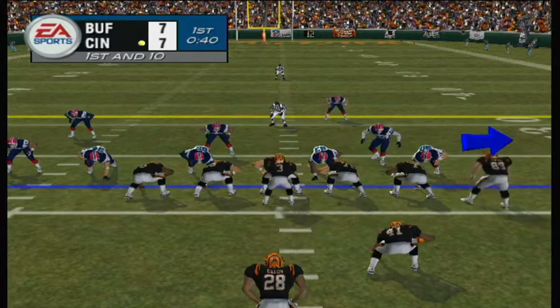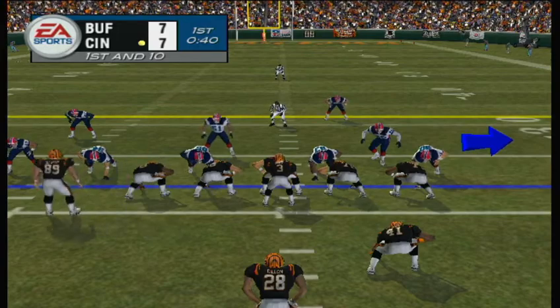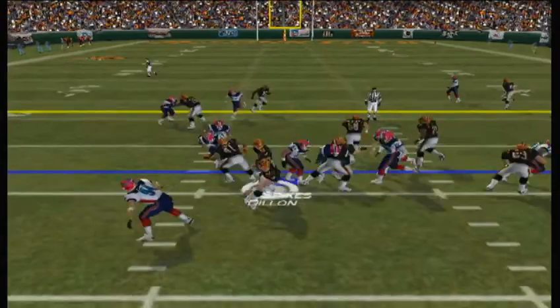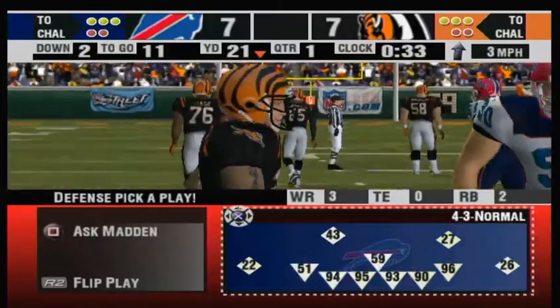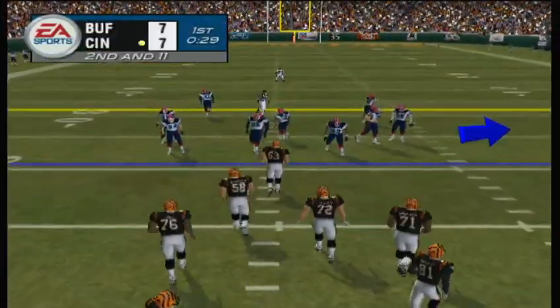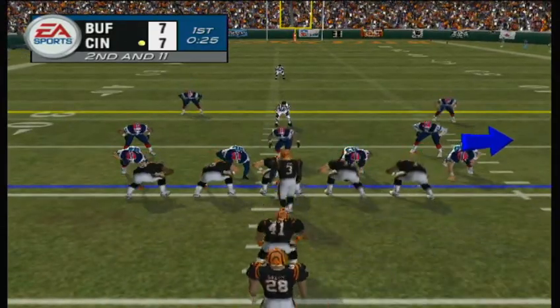Kit sends a man in motion. Dillon was dragged down before he could get to the line of scrimmage. They have great size and quickness up front. That allows them to hold up against the run while also giving them the speed to rush the passer when they drop back to pass.